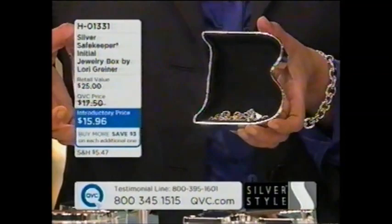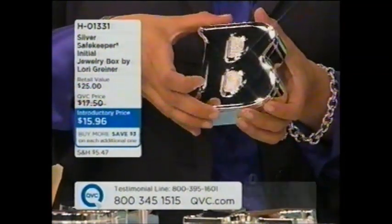Inside, you have room for your jewelry lined with an anti-tarnish lining. They are also a buy more, save more.